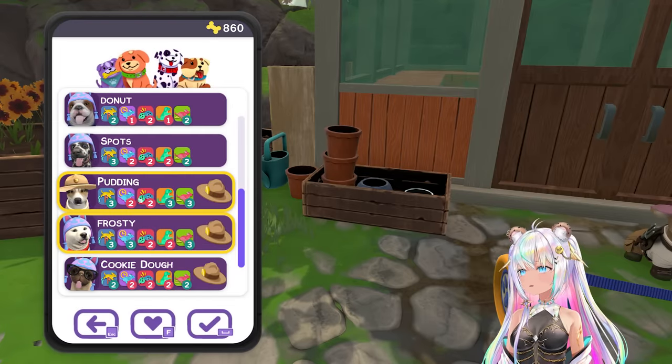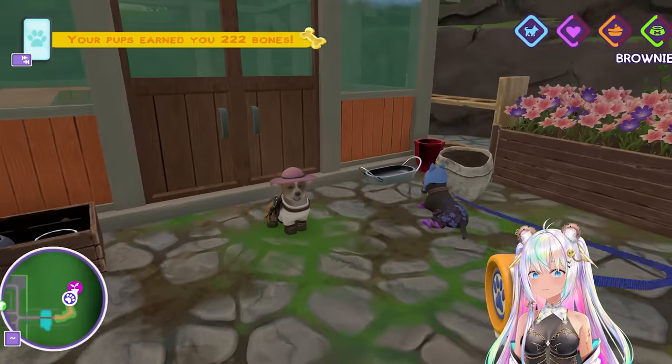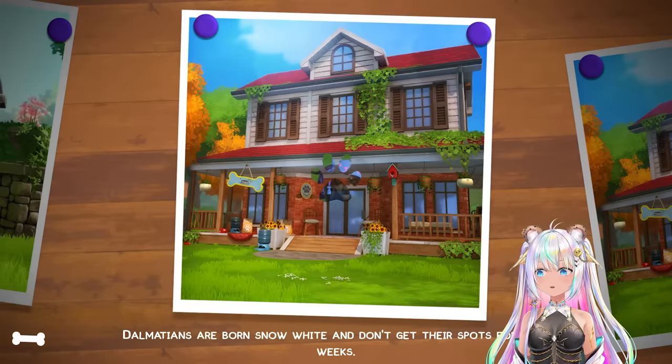Pudding is almost, but he's a ranger pup. Okay, we don't have a pup yet. I have to work on their stats. Well, we should probably head back. I gotta work on all the puppy's stats. Then they can work at the greenhouse.